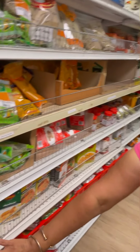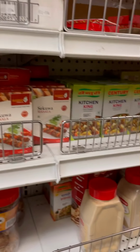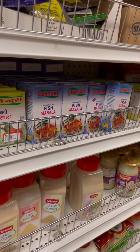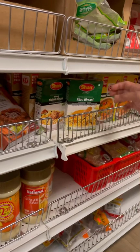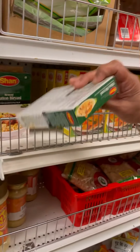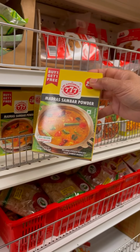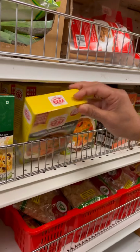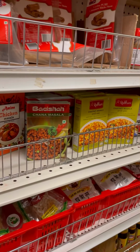And as we look down at the bottom here, all the masala. Let's start back from here. You see, these are masalas already made. Fish masala. I think I'm going to take one of these. So you just get your meats and your food, and you just take your masala. Sambar. This is sambar, what you will make with that drumstick or saijan. This is sambar with split peas. This is sambar masala. Interesting there. Chicken masala. I'm going to take one of these too.